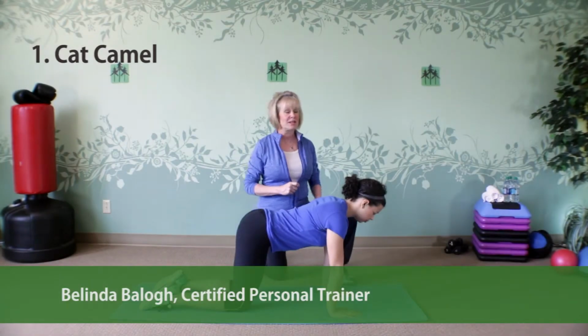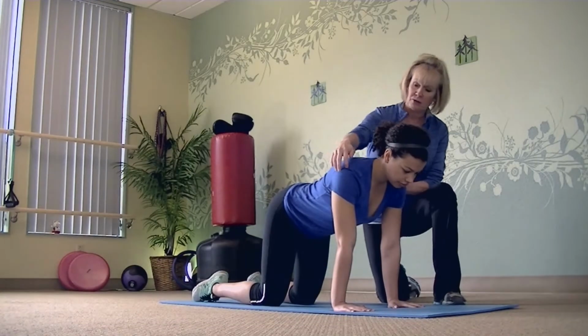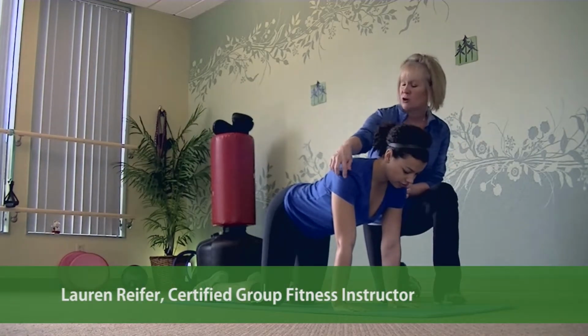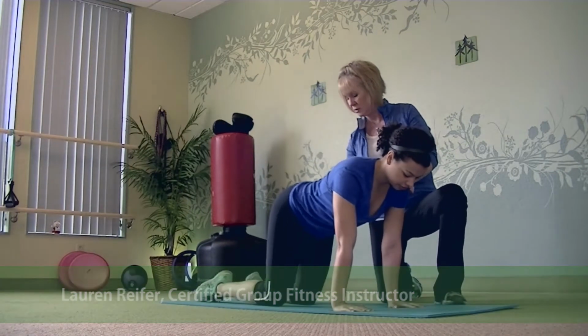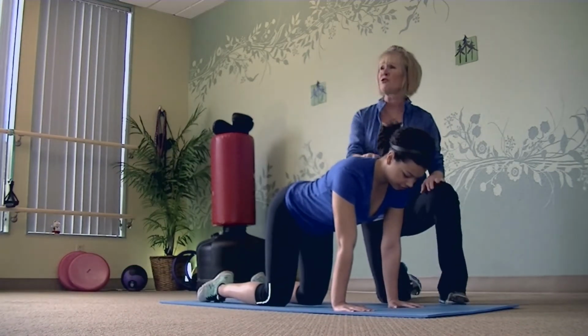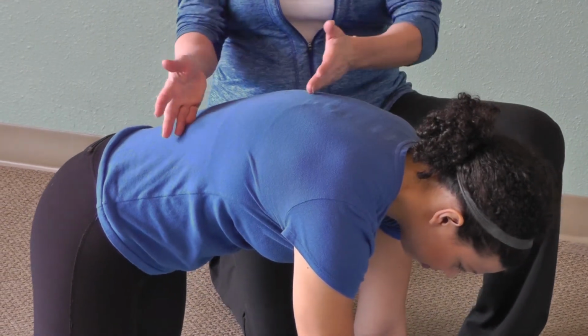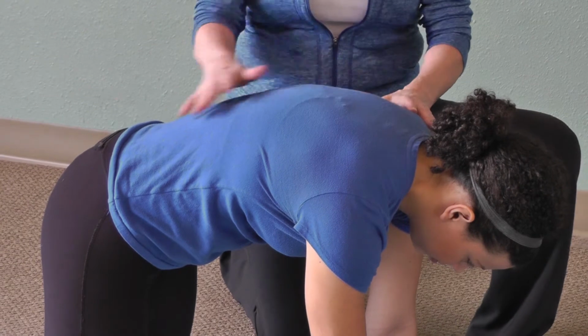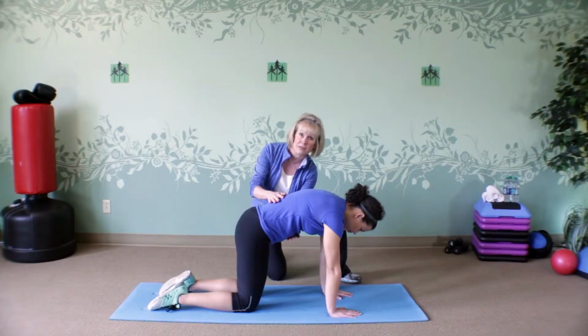Lauren's going to demonstrate the cat-camel exercise, also known as cat-dog. One of the things to look at is her shoulders are right over the top of her arms, and her knees need to be in just a little bit more towards her face so they're right under the hip. First, she's going to raise up. Some people think this is a cat, other people think this is a camel. See how her spine is moved up, and her tummy is hollowed in.